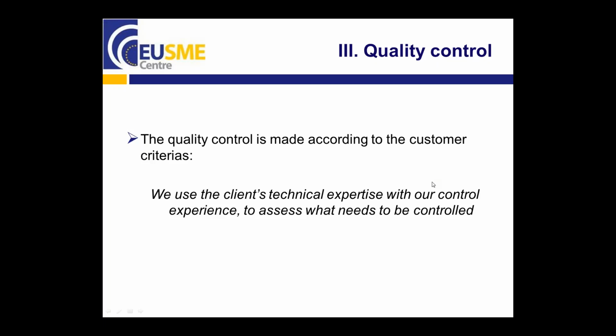So basically, quality control is just a process, and you are the one that knows what is really important to be controlled, which are the sensitive points. So you're going to have to use your technical expertise with the quality control company's experience about control to assess what needs to be controlled, what's important or not.